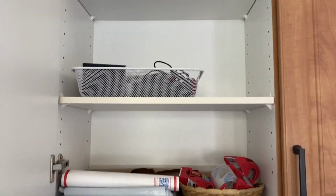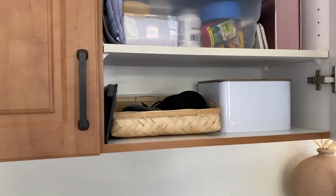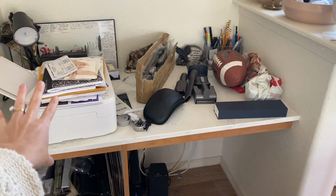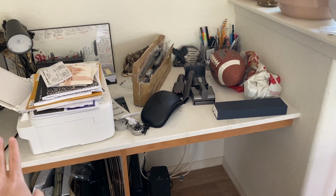These cabinets are looking a bit better, more organized. So that is nice. This bin is empty, so I can use that for whatever I need. But you know, it's coming together over here. And once this gets all cleared, I'll be able to film the apartment tour.